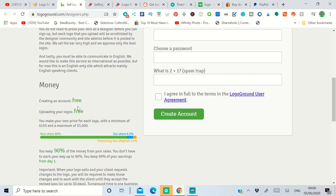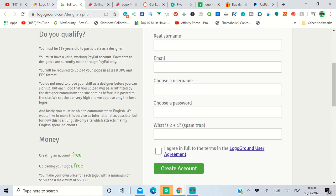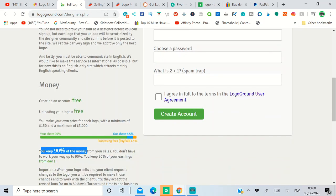Again, this website is a little bit different. The minimum is 150, so you can put 150 or 160 or 170 for the logo, and you keep 90% of the money you earn. You only pay 10% commission to them when a sale happens. The minimum is not 10 or 20, but I came across this website.